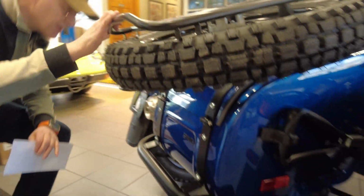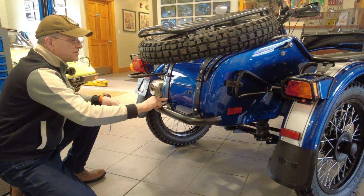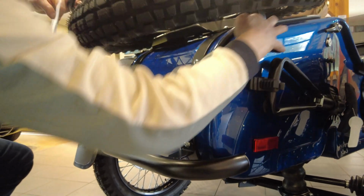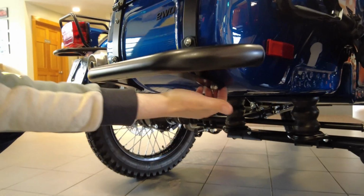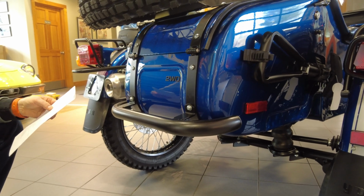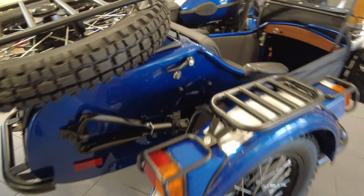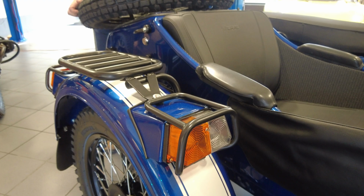It pretty much goes into the same bolts that are used for the sidecar trunk hinge, and this hinge is substantial. This hinge starts from the very top up here all the way down to the hinge part, and then from here it goes all the way down to here. So the hinge on the Ural is quite substantial. Sidecar light protectors, we have 2 of them for the front and back light. You can see right here, same style that goes on the motorcycle rear fender light.